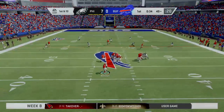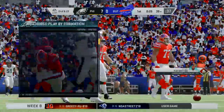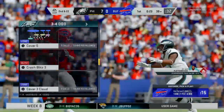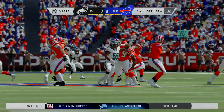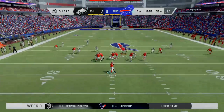Following the interception, Winston. And the pressure gets there, and Winston goes down. Brandon Graham applying the heat off the edge. And they're picking up right where they left off with the shutout that they pitched last week. A huge part of that, this pass rush. They know how to get after people. Offensively, good luck finding some answers right now. That huge loss on the sack makes this job much more difficult.